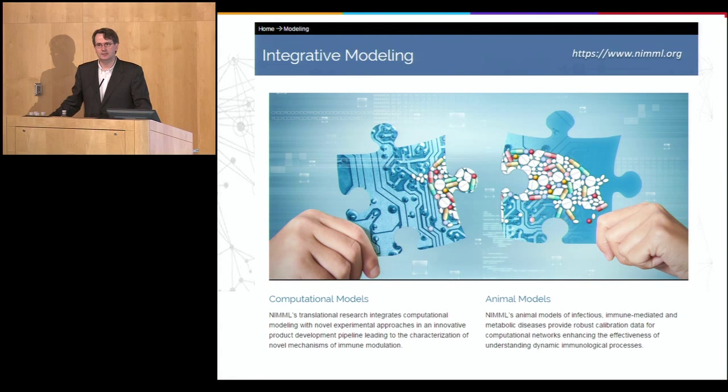This slide is taken from our website, and it represents something that I believe is quite unique in NIMML, and that is the profound integration of experimental and computational aspects. We are not only doing modeling, we are not only doing experimentation, but we combine modeling and experimentation to better understand human health and develop cures for widespread and devastating human diseases. And you can access our website if you are interested.